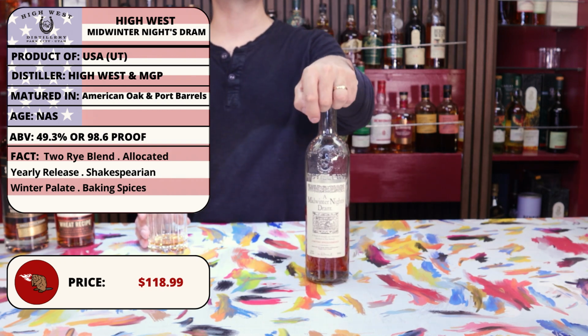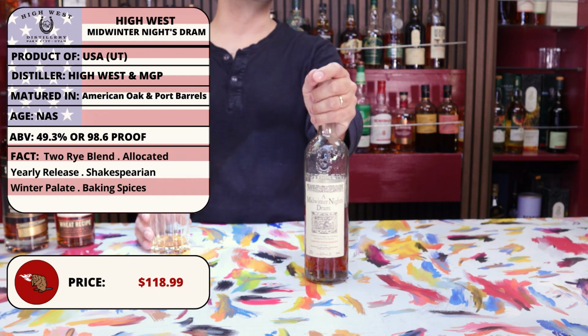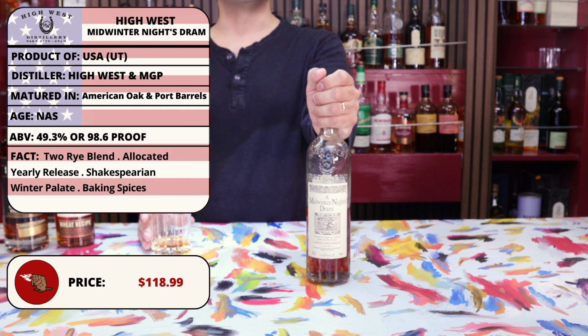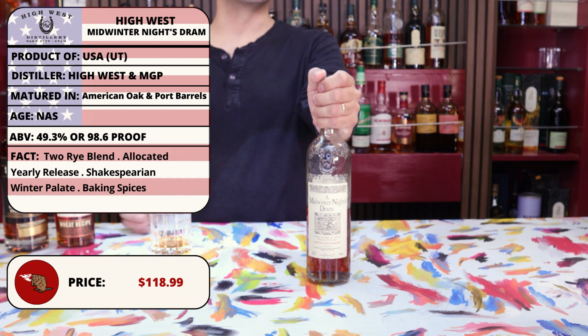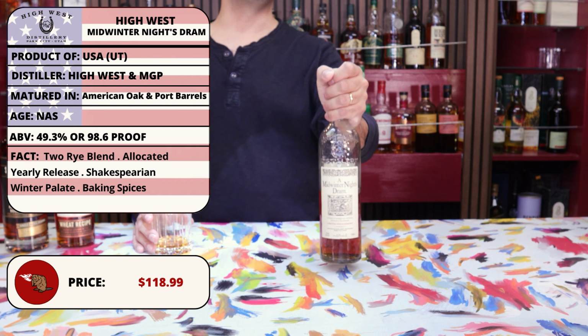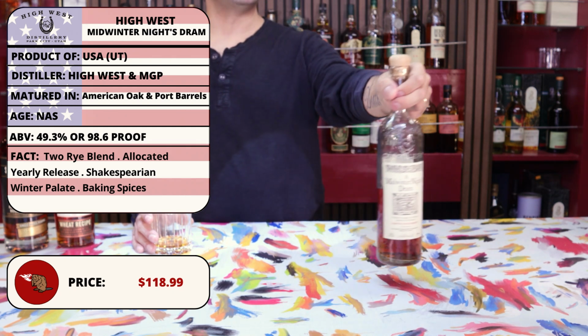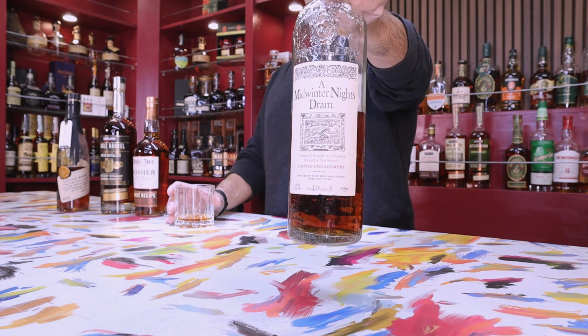Anyways, this one is a bit over that $100 mark. It's at $118, but it can be found for a little bit less if you find it directly at MSRP, depending on where you find it. But on that note, it is important to know that, again, it is pretty well allocated. So it can be hard to find, so I wouldn't hold your breath to find it.